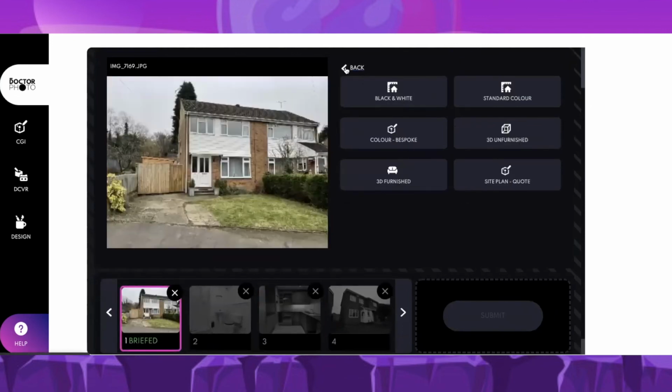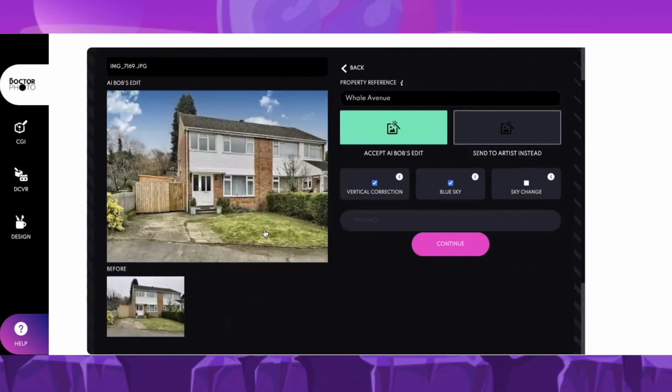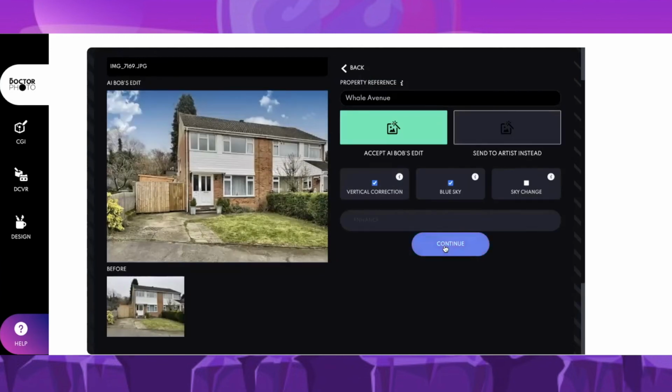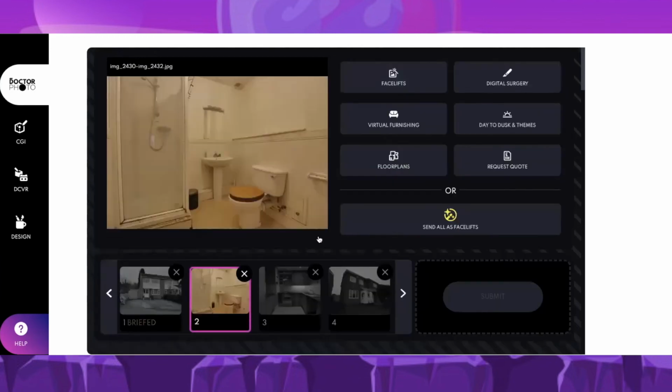Now, if I go back to facelifts and click on facelifts. There we go. So if for some reason you didn't like it, then you can still send it to an artist and then you can add it. You can ask for it to be 2 hours guaranteed or whatever. But if you are happy with it, then you can just click continue. And by the time you get to the end of your brief, it'll be ready to download.